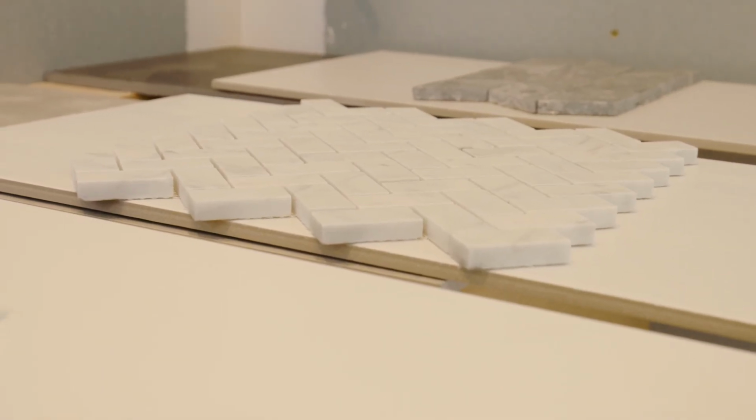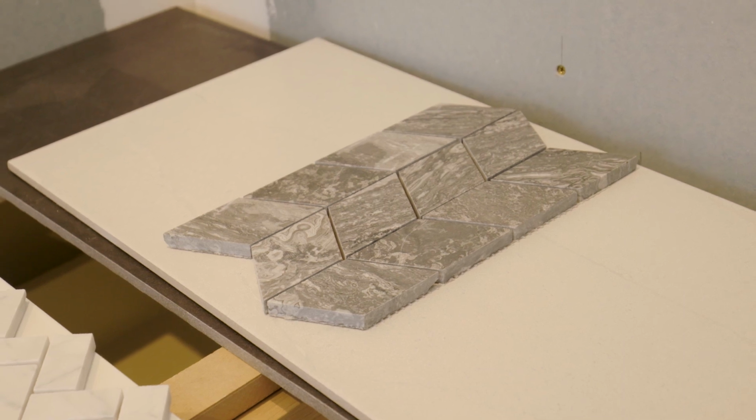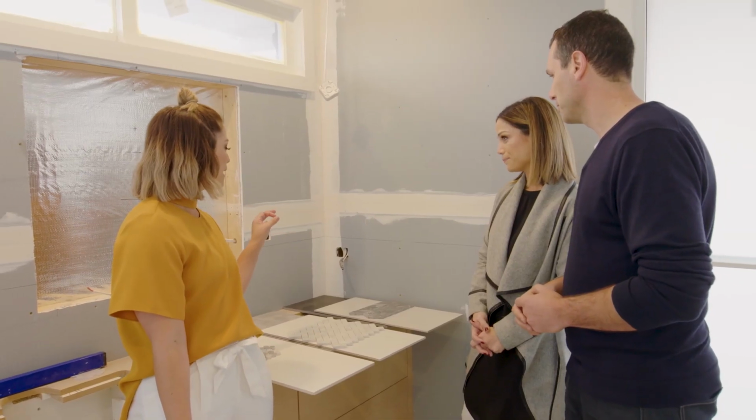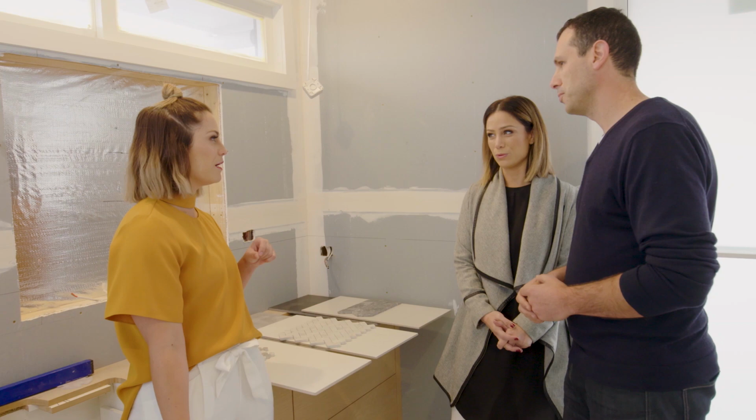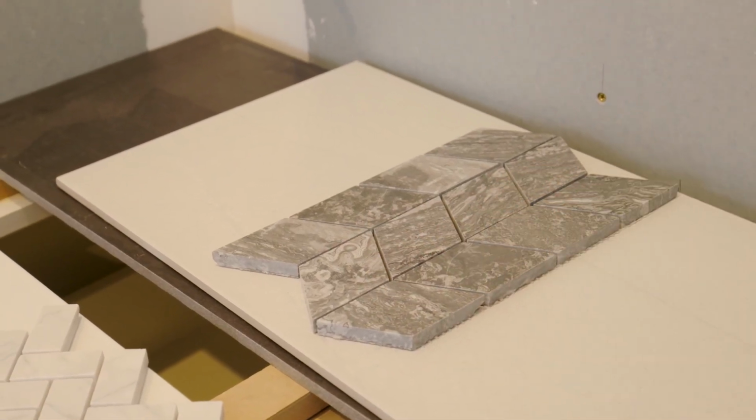feel as well. So we've got the third option, and that's obviously a slightly darker colour palette, and I feel like maybe it could just be a little bit dark for this space. I'm definitely leaning towards the second option. How do you guys feel?